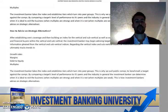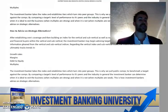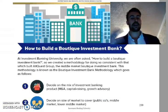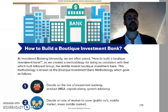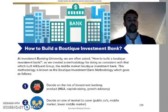So we've already talked about tracking trends using the indices, for example the ones we just talked about for AltQuest Group, to track trends in growth rates, margins, debt to equity, and multiples, and provide advisory based upon that. So this is just an infographic answering the question we just talked about: how to build a boutique investment bank. Once again, we're deciding on a mix of investment banking products, which is going to be M&A, capital raising, and growth advisory. That's what we started with for AltQuest Group.